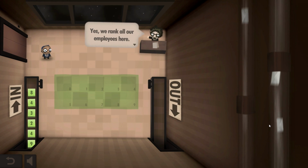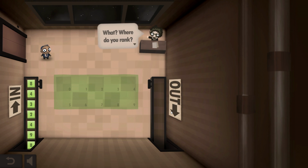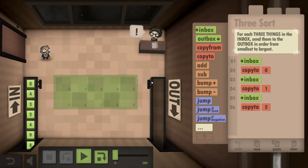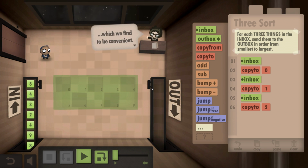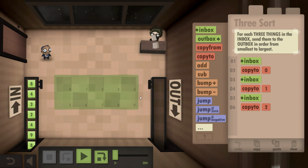3 sort. We're gonna do a sorting function, huh? That doesn't sound terrifying. Oh, boy. Yes, we rank all our employees here. From worst performing all the way up to best performing. What? Where do you rank? Let's give it some thought while we complete this assignment. What? Why does it say that? Yes, you need to sort sets of numbers. Don't worry. Our data resources here have no feelings, which we find to be convenient. For each 3 things in the inbox, send them to the outbox in order from smallest to largest.